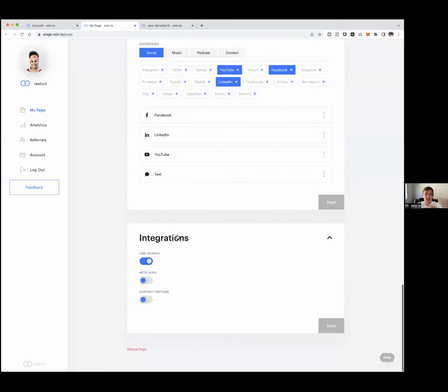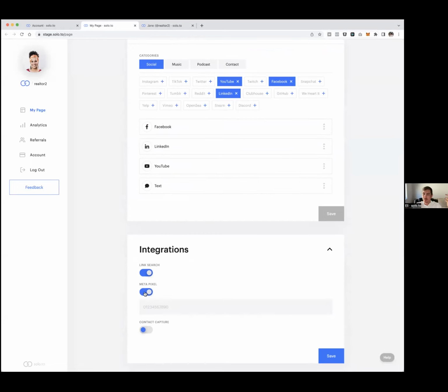The next one would be Metapixel. I don't know if you know, but Facebook changed their name to Meta. So this is basically a tracking pixel. If you are going to be running ads via Facebook, you can add a pixel code here, which then tracks the actions that happen on your page. And from there, you can use Facebook's ad manager to retarget people who have visited your page. You can get as specific as saying, I want to retarget people who clicked on my website because that might be a good lead for me.